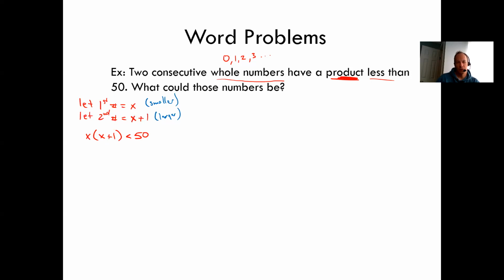How do we actually solve this thing? If we look at it from this point onward, this is just a question like yesterday where we have to solve for the values of x that satisfy this. That's going to involve thinking about critical points and all that.